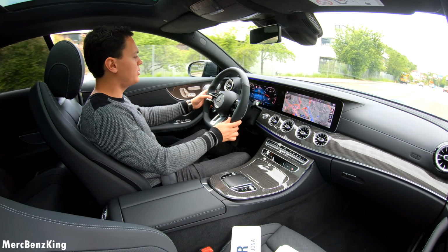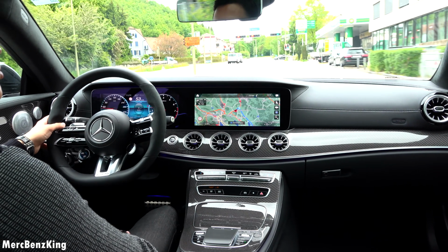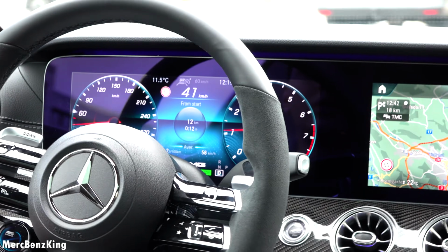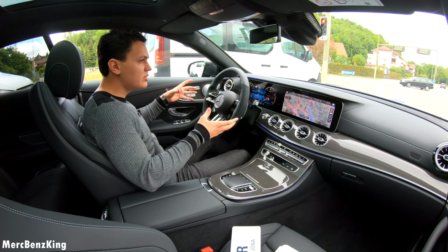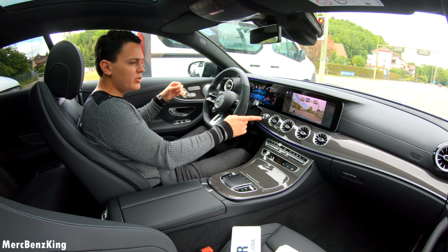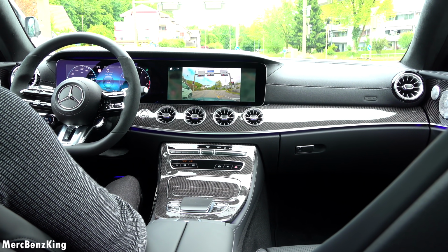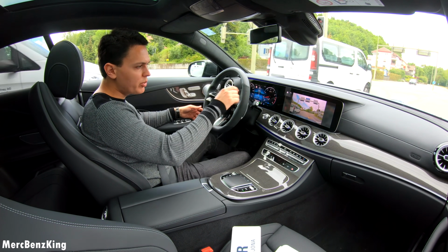So let's take a sneak peek on the consumption. It is currently on 9.1 liters per 100 kilometers, which again is pretty impressive. But now we are driving in the city and part of the country roads. And right here you can see the traffic camera, the augmented reality up here, which is actually meant so that you can read the stopping lights better.